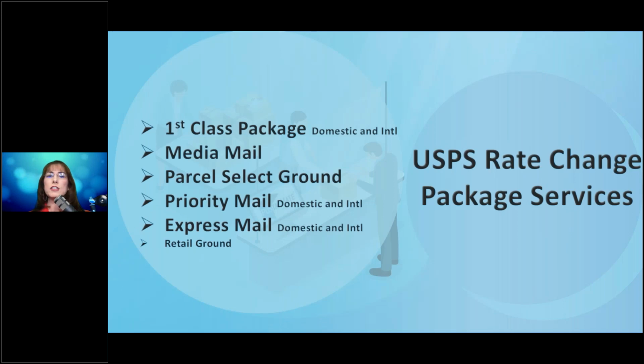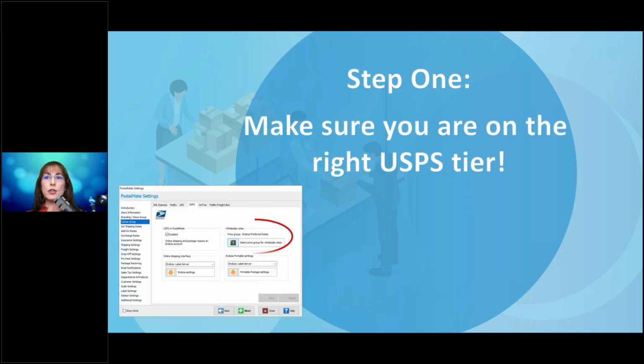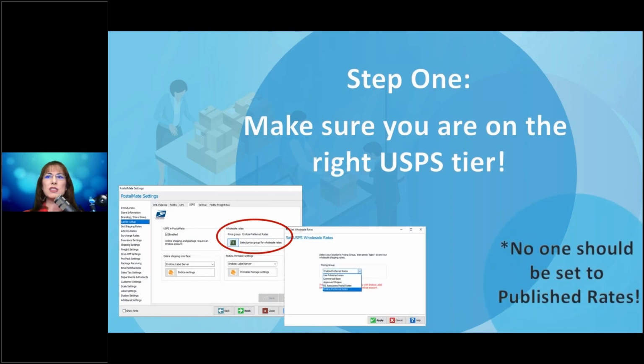Okay, and the first thing I want you to do is make sure that you're on the right USPS, that's post office, tier level in Postmate. Now, if you use Indicia, and most everybody in here does, then you can go into Tools on your master, Tools, Postmate Settings, Carrier Setup, and go into the USPS tab and see what it says there. Price group, in this case, says Indicia Preferred Rates.